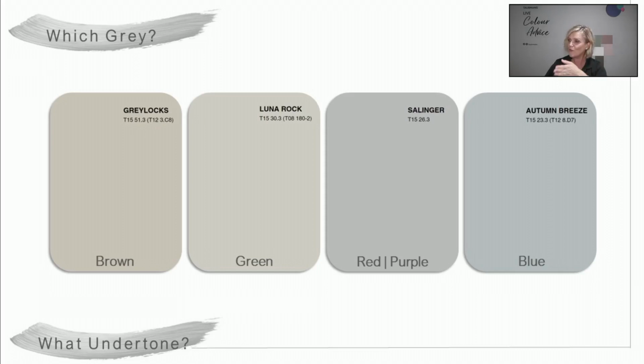So the second one across has that beautiful green undertone. So something like Lunar Rock's going to work extremely well. You can certainly intensify that more and we can go darker. But as I said, green also being known as neutral.